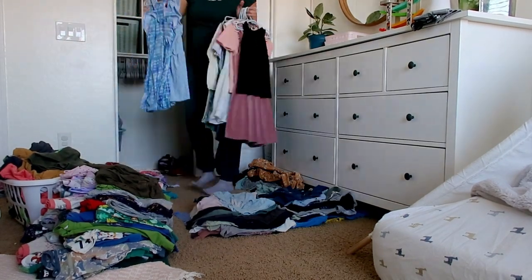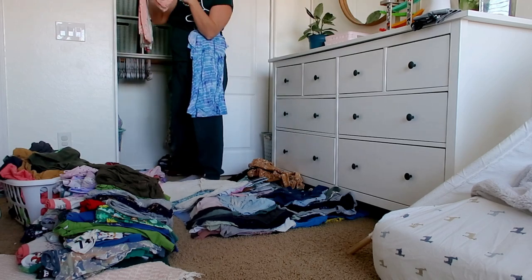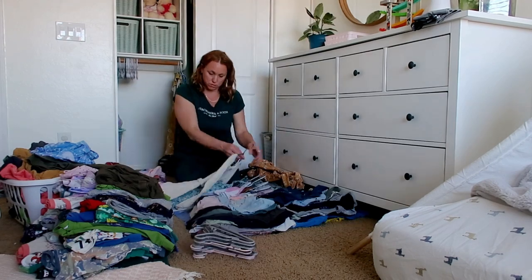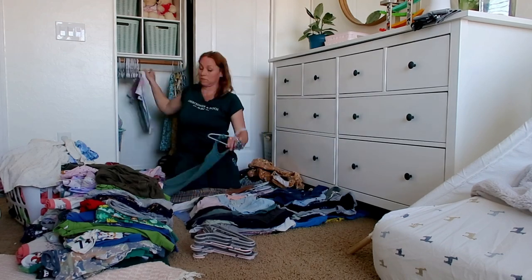So now I'm going to pull the stuff out of the closet and go through this as well and decide again what is going to go and what is going back in the closet that we're keeping. And then I still have heaping piles of pajamas to go through also.